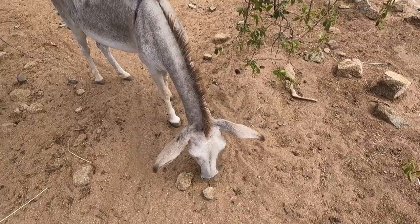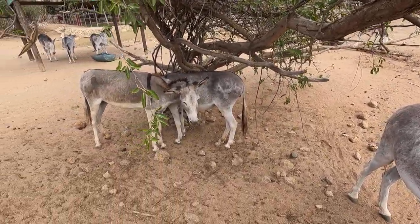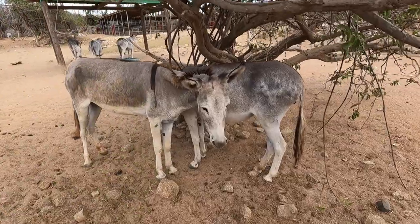So there's 180 donkeys currently on Aruba, and 125 of those are in the care of this place. So right now around here there's 125 of the donkeys. So yeah, just donating and buying the stuff like the feed, you're helping them to be able to support the donkeys and keep them alive here and well fed.